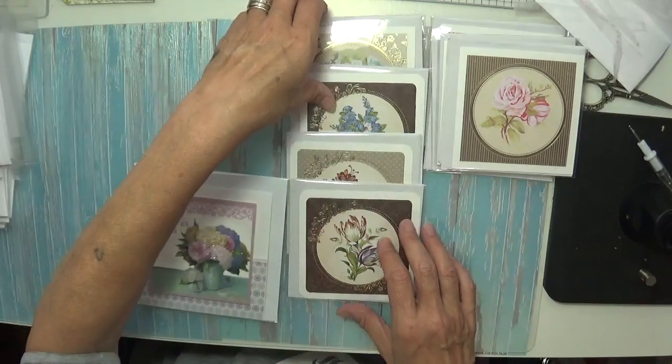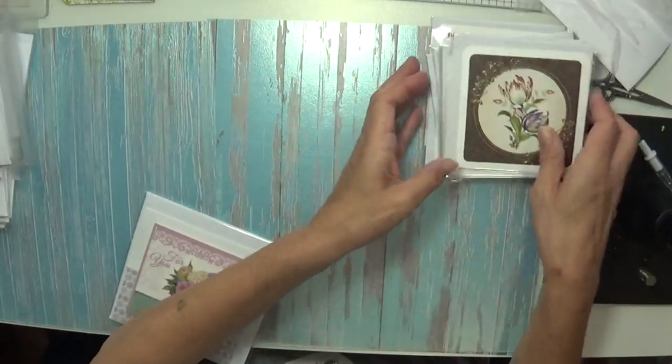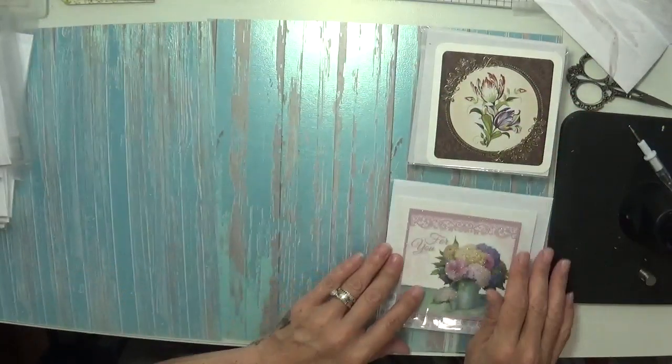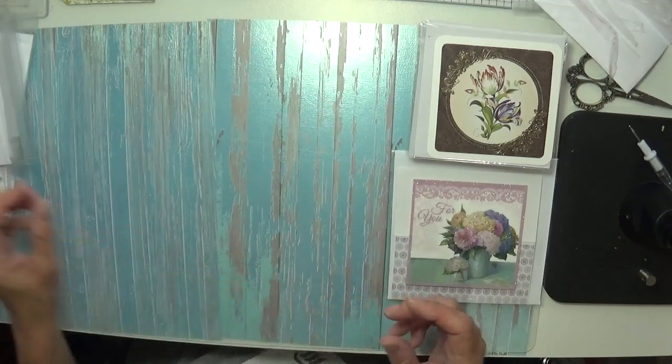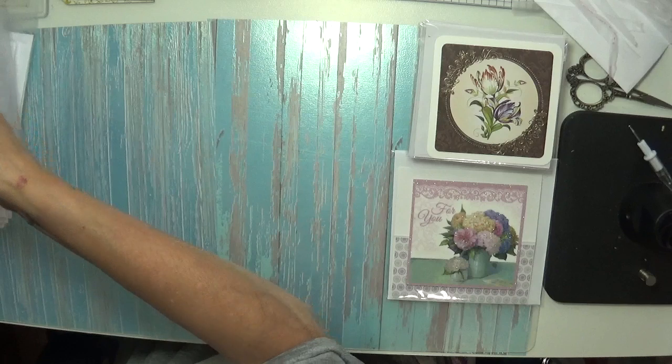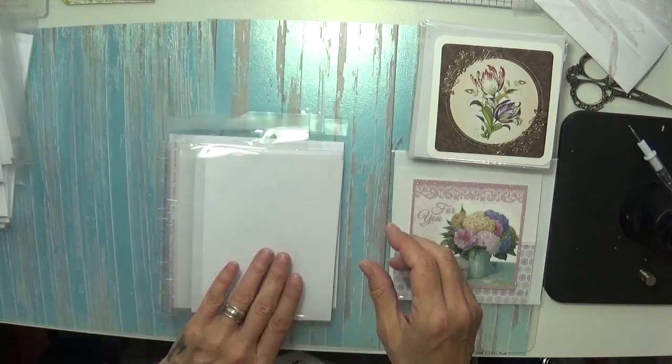I'm just going to pop these on top of this little pile there, because they're all very similar cards, similar sizes as well. I'm going to pop that one there. These are gorgeous, my darling. 1, 2, 3, 4, 5. Another pile here.